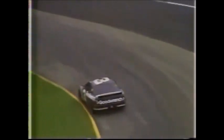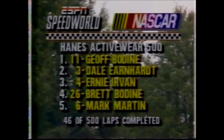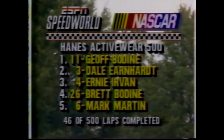Dale Earnhardt really maturing as a driver. As the current Winston Cup point leader, he wants to save those brakes and be there at the end. Indeed, Earnhardt 57 points ahead of Morgan Shepherd in the Winston Cup point standings as we enter this 8th race of the 1990 Winston Cup season. The top 10 here at Martinsville, Virginia in the Hanes Activewear 500.